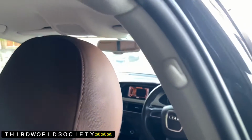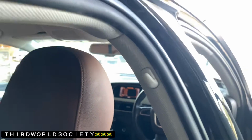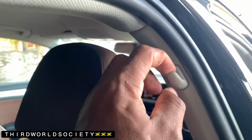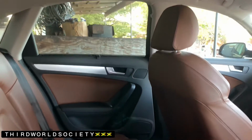And of course, you also have the hanger where you can hang probably a jacket or stuff here. If you're somebody that does a lot of business meetings and all that stuff, you can hook or hang a jacket on this area, which is pretty useful for situations like that. And there's one on the right and there's one on the left.